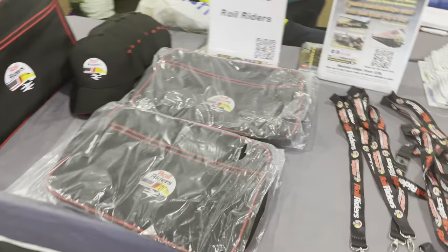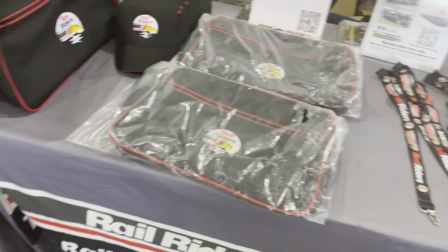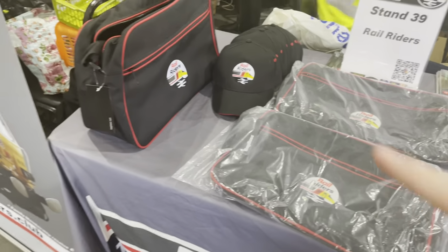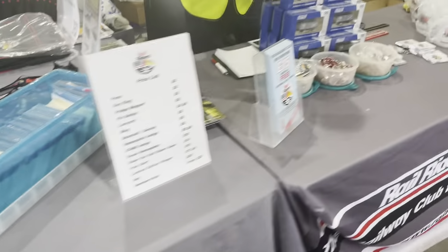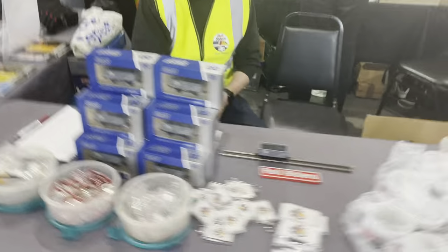They do have some Rail Riders merchandise as well. They've got a few lanyards, and then some bats, and then some hats. I have seen a few people wearing them, actually. And then there's some key rings as well, and some pin badges. You even get a shirt as well.